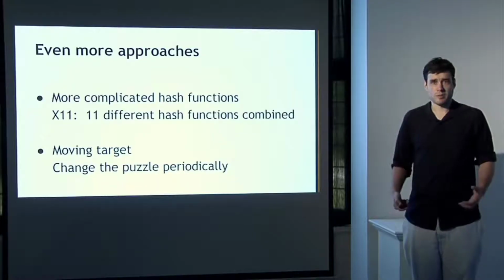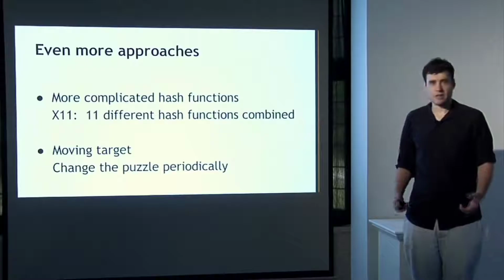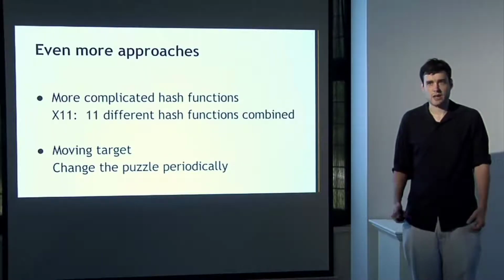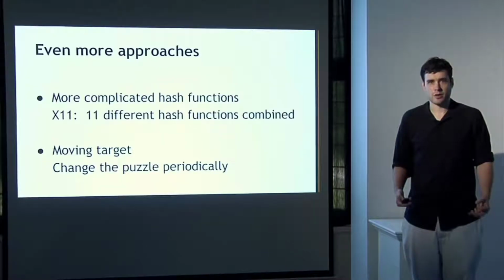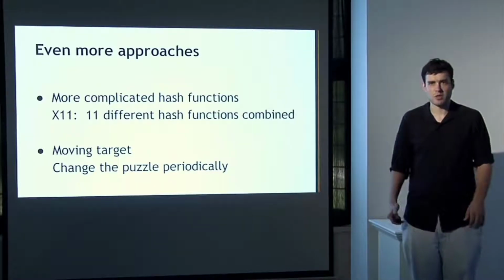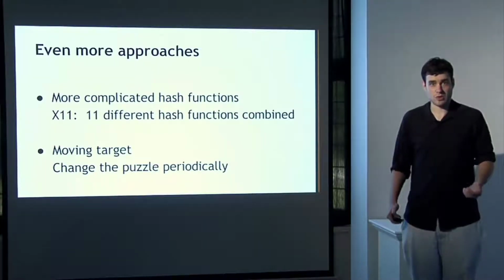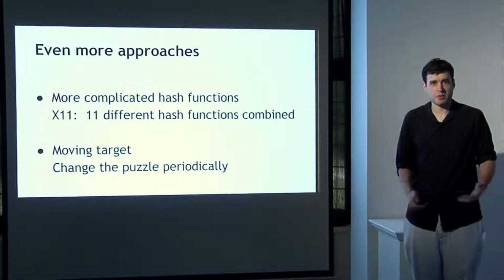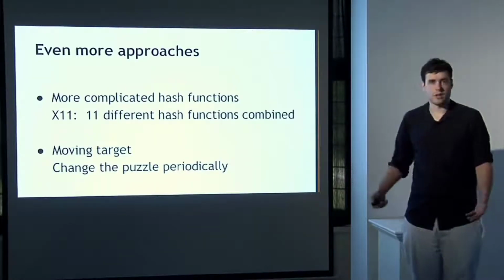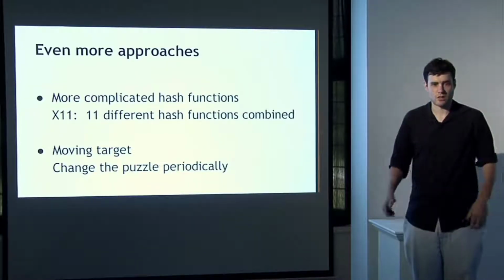Another approach is to have a mining puzzle that's a moving target. Here you would have a mining puzzle that actually changes altogether every so often. This means that optimized mining hardware for one puzzle probably wouldn't be good at solving all of the puzzles even after the puzzle changes. And customized mining hardware that's only good at solving one instance of the puzzle won't be very useful once the puzzle does change. Now it's unclear exactly how we would change the puzzle every so often in order to maintain the security requirements that we need.